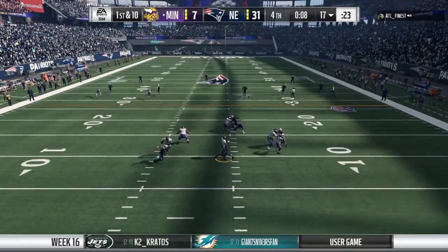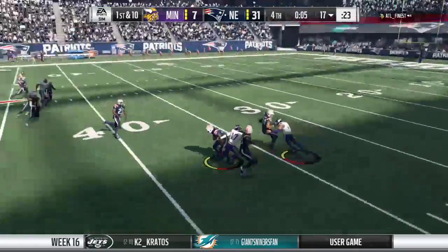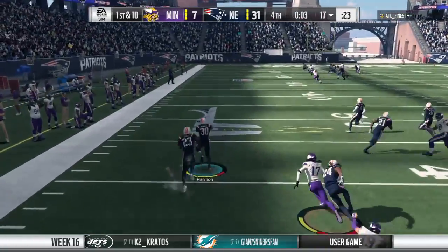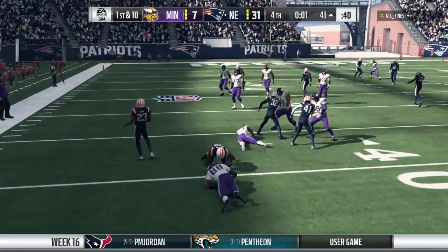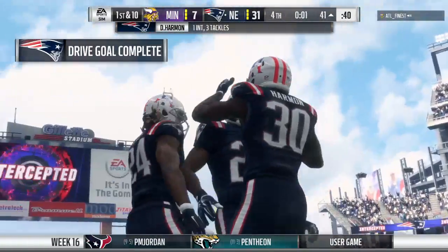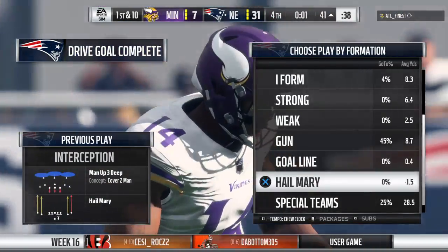They go back to the air here after the INT on the last drive. He's going to let it fly. And now here is another interception. Picked off by Duron Harmon. And they will finally get him as he's all the way down near the 40-yard line. The interception woes, they just continue to mount.